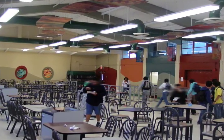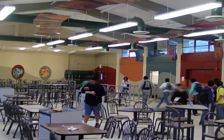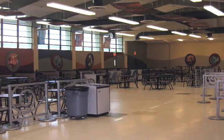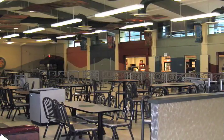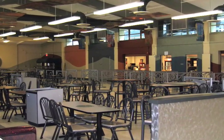The newly remodeled cafeteria is where students can buy food at break or at lunch. Instead of traditional cafeteria tables, there are booths and cafe tables.